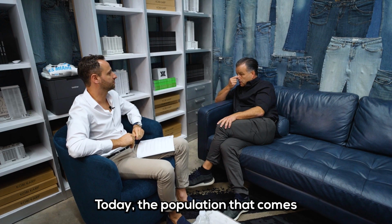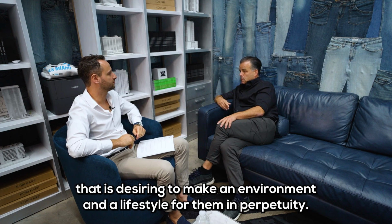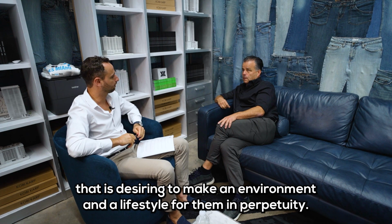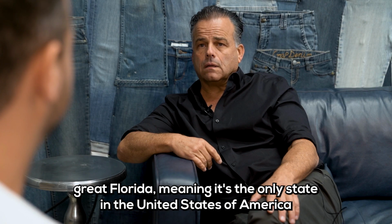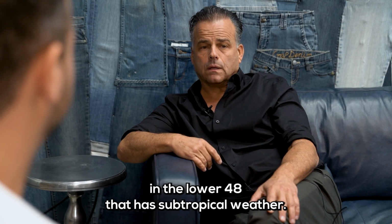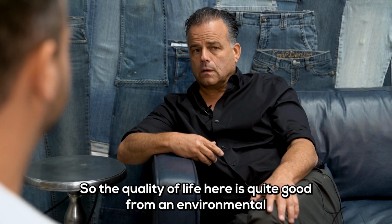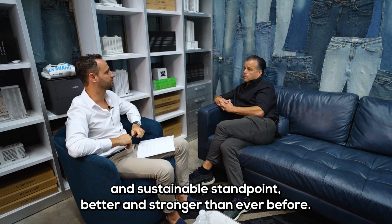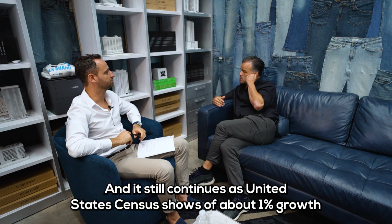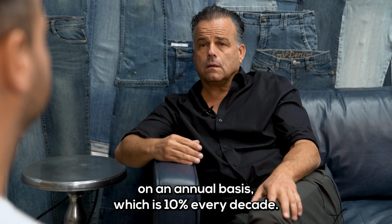Today, the population that comes here is a bit more educated, a bit more sophisticated culture that is desiring to make an environment and a lifestyle for themselves in perpetuity in the Great Florida, meaning it's the only state in the lower 48 of the United States of America that has subtropical weather. So the quality of life here is quite good from an environmental and sustainable standpoint. Better and stronger than ever before, and it still continues, as the United States Census shows, at about 1% growth on an annual basis, which is 10% every decade.